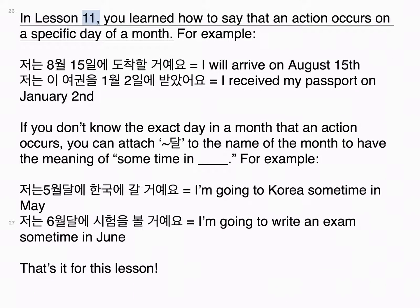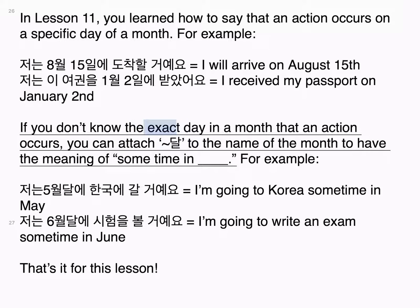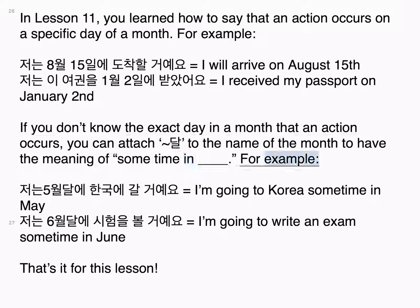달, some time in a month. In Lesson 11, you learned how to say that an action occurs on a specific day of the month. For example, 저는 8월 15일에 도착할 거예요. I will arrive on August 15th. 저는 이 여권을 1월 2일에 받았어요. I received my passport on January 2nd. If you don't know the exact day in a month that an action occurs, you can attach 달 to the name of the month to have the meaning of some time in. For example, 저는 5월 달에 한국에 갈 거예요. I'm going to Korea sometime in May. 저는 6월 달에 시험을 볼 거예요. I'm going to write an exam sometime in June.